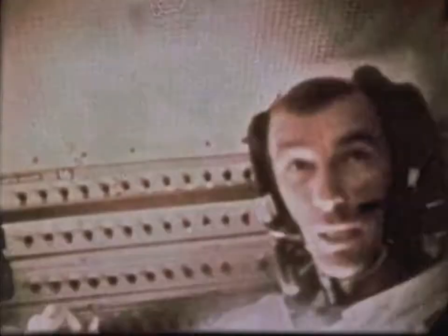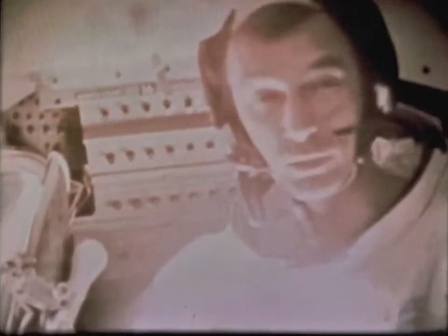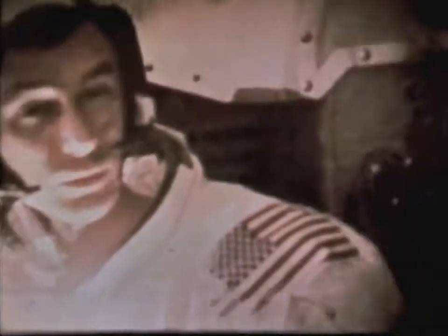The next day, Stafford and Cernan were in the Lunar Module, John Young in the Command Module called Charlie Brown. They checked out Snoopy for the last time. One of the items involved venting the tunnel connecting Snoopy and Charlie Brown to make sure that the spacecraft hatches did not leak.